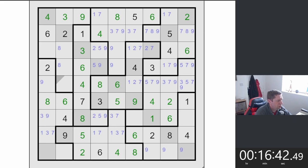Looking at anything, I'm just filling in digits here. Ones. Twos have to go there at least. Threes. Fours. Fives are already there, sixes are already there, sevens, eights are already there. I really need to place some sevens. Sevens are really hurting me at the minute.